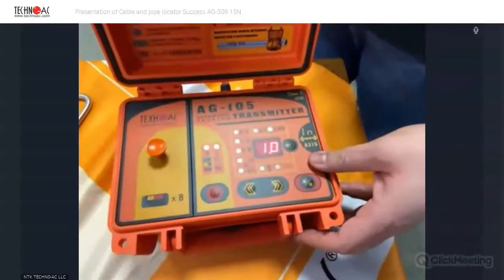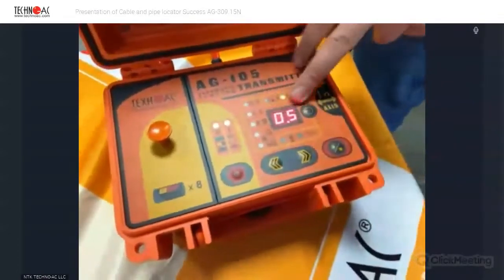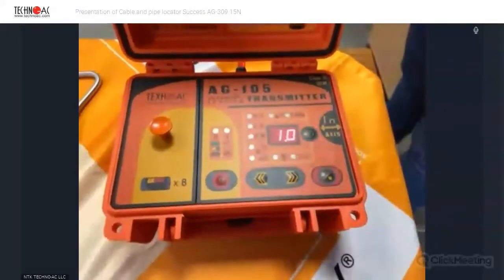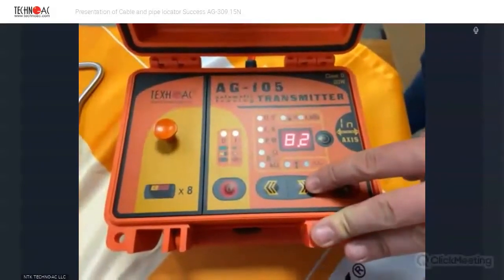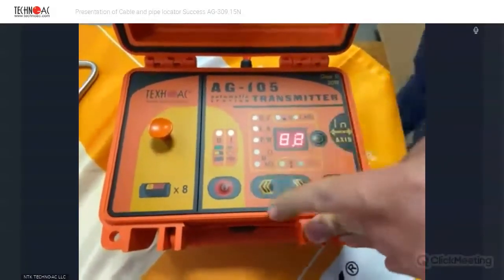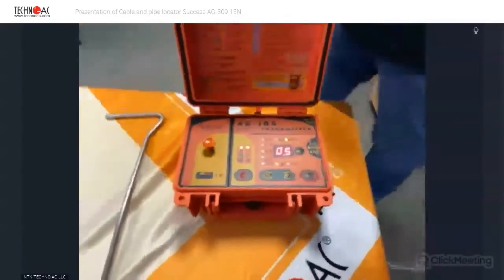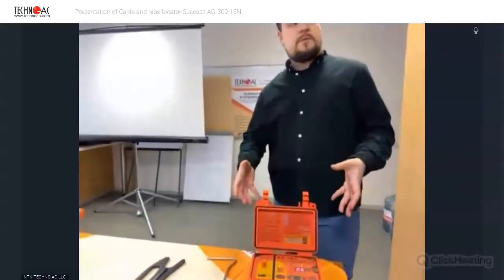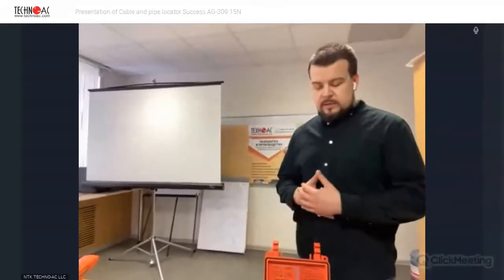for the simultaneous location of the same utility and for the current direction evaluation. Also, we have more frequencies to select from. We have 0.5 kilohertz, which is 512 hertz. We have 1 kilohertz, and also we have 8 kilohertz and 33 kilohertz as with induction mode. So this is basically the whole features, all the features of the transmitter which are included in the firmware and in the hardware.